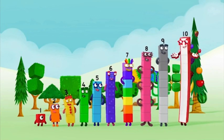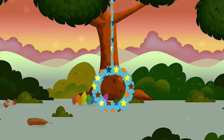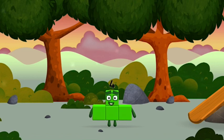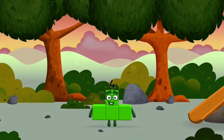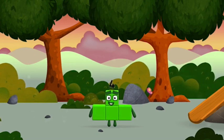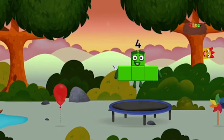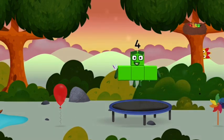One, two, three, four, five, six, seven, eight, nine, ten. Amazing! You have found a number block. Try looking to the right. Can you guess what my favourite shape is? That's right, a square!